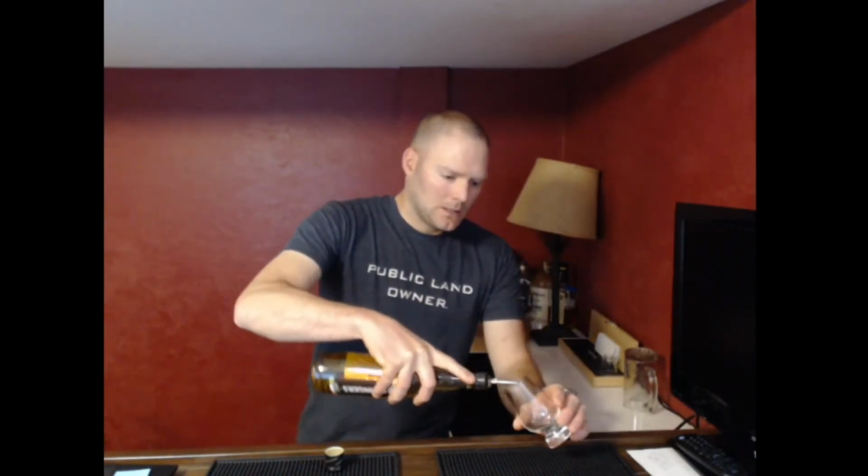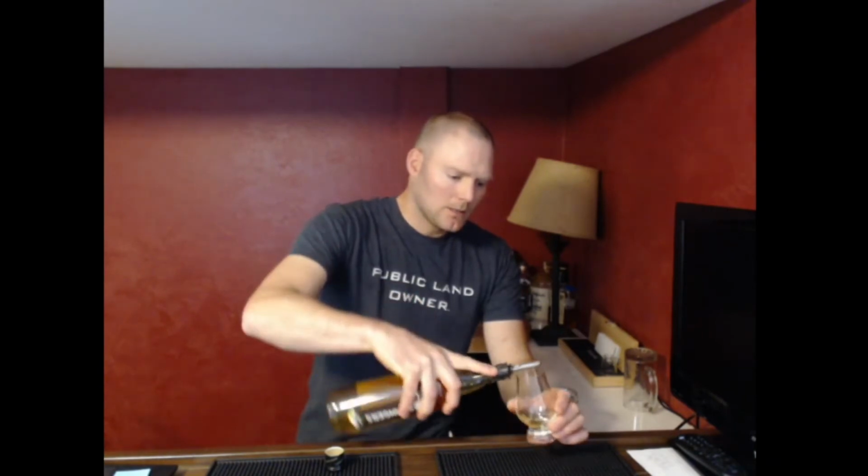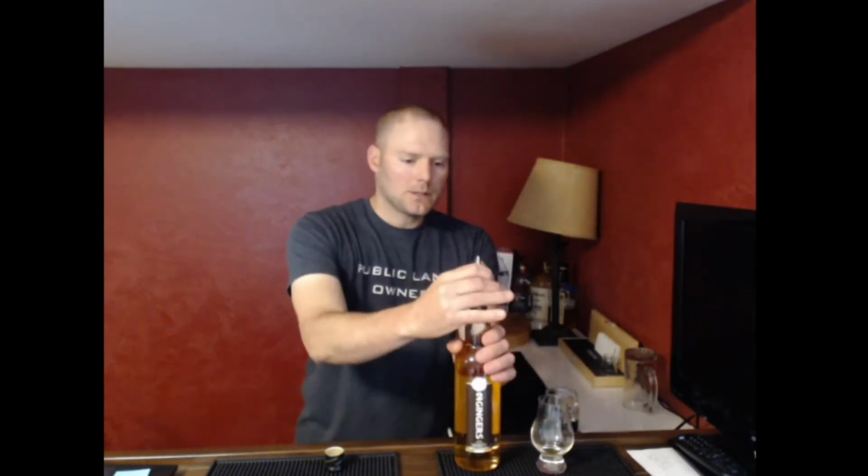I am able to pick up Two Gingers here in my local area for $15.29. So it's not going to break the bank as far as an Irish whiskey goes, but for that price, it's pretty good, and it does a decent job in the mixer. The Big Ginger mixed drink is really delicious, and for that price, you can certainly put it in there.